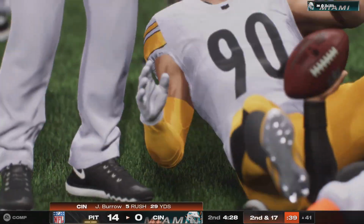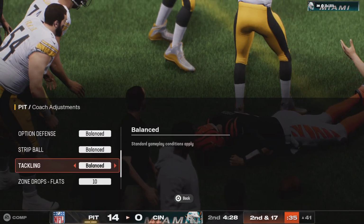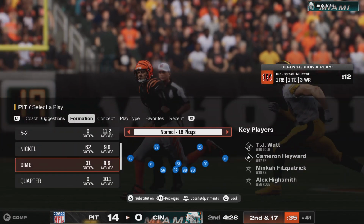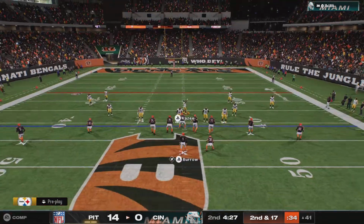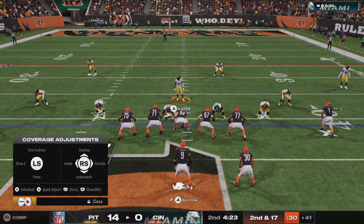And that time, the pressure too much. He'll go down. If there's any silver lining for this drive, Mike, it's the fact that at least this sack occurred on an early down. So I guess technically they have a chance to claw themselves out of this hole, but that's the third sack of the game. This defense doesn't show any signs of slowing down.